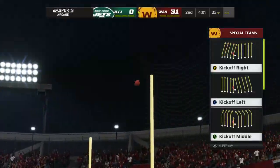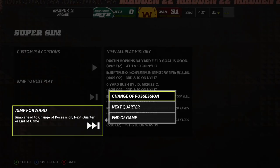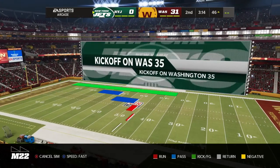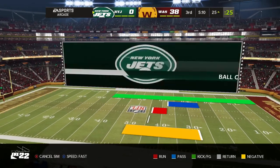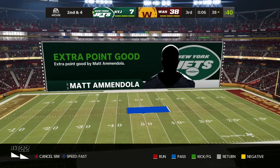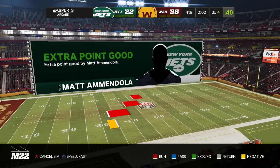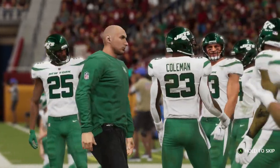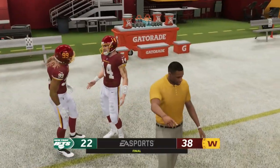So a nice kick there as they are able to add on. So it's Washington getting the victory here. And it was a game where they were off and running in the first quarter, Charles, and never looked back.